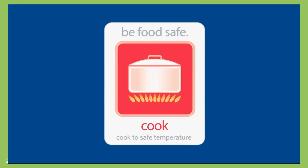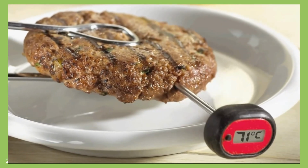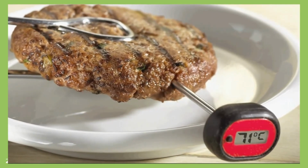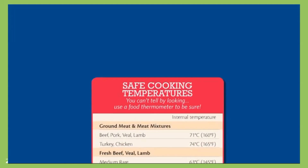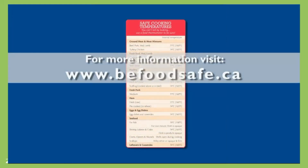Cook to safe temperature. Color is not a reliable indicator of doneness. Use a food thermometer to measure the internal temperature of cooked foods. Make sure that meat, poultry, egg dishes, casseroles, other foods and leftovers are cooked to the internal temperatures shown in the chart.